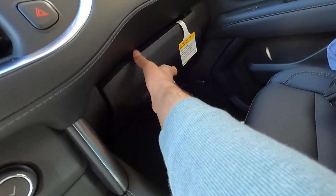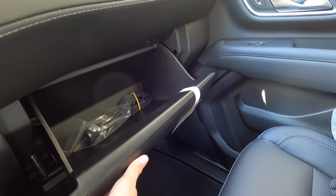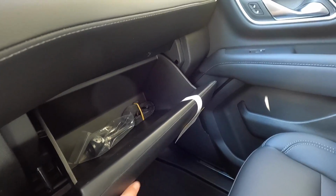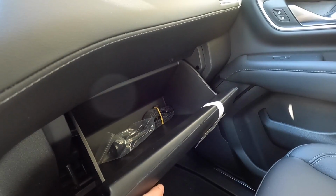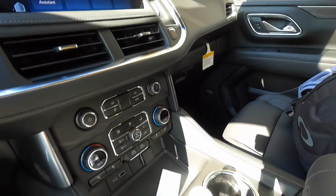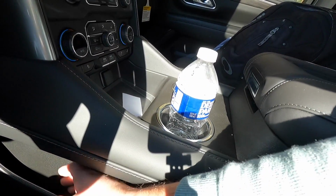Glove box right over here. Opening her up, good amount of space. Obviously that's where you're going to put your owner's manual, some napkins, maybe some straws, whatever you usually put in your glove box. You won't have any worries about limited storage space because it's a good amount of storage space right in there. But closing that, got a little bit more storage space right in here. So if you want to set papers or something like that, you can do that.